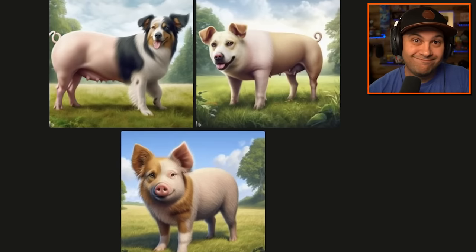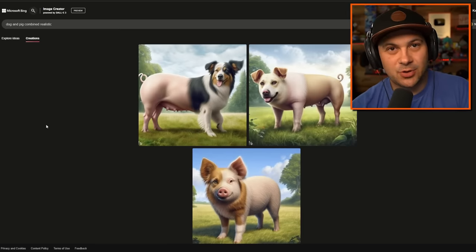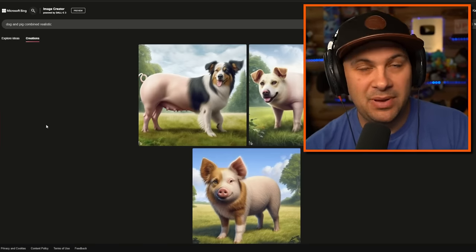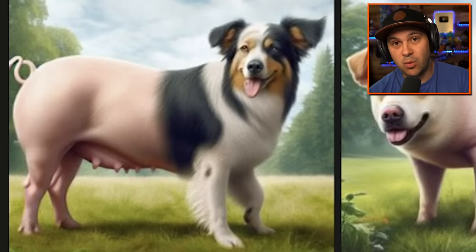Hello, everybody. I'm Kyle Keyin, and have you ever wondered what a dog and a pig would look like if they were combined together? Well, today, you're going to find out. Because that's precisely what I did. I used Microsoft Bing's Image Creator, which is an AI generator, to combine a dog and a pig. And it delivered in the worst way possible.